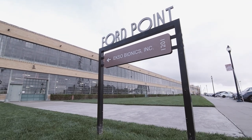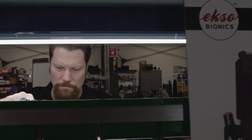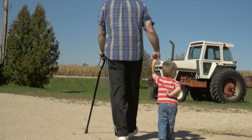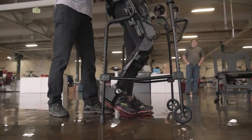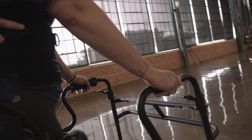Ekso's headquarters is located in Richmond, California, just north of San Francisco. All of our Eksos are actually built here in the office. The core mission of Ekso Bionics is to help people, and we do that through the use of technology and augmenting human capabilities.